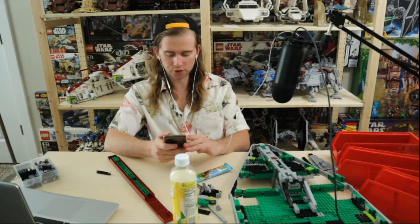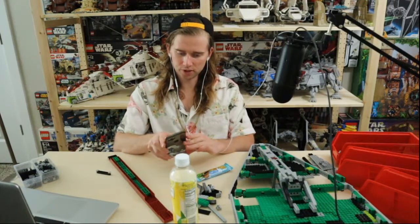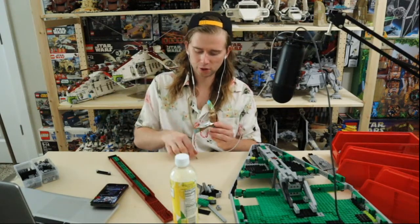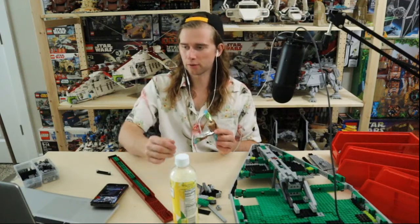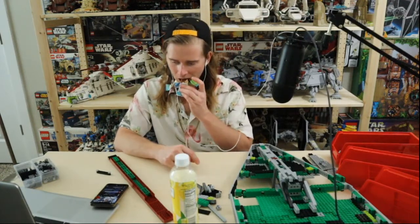Favorite snack while doing streams? I don't like to snack while I'm streaming, to be honest. I do it sometimes if I'm hungry, but I don't like to get my Lego pieces dirty. So whatever it would be, just something in a wrapper. Something like this, granola bar.